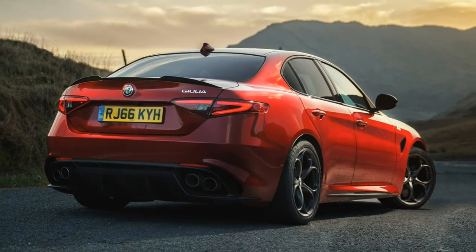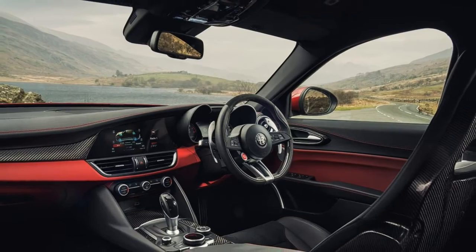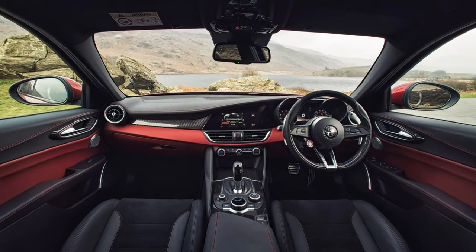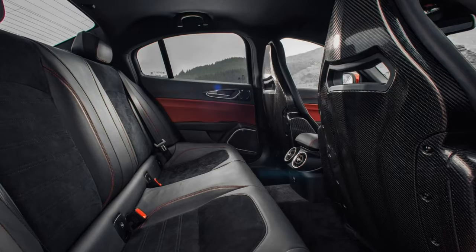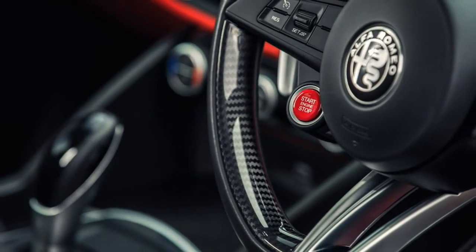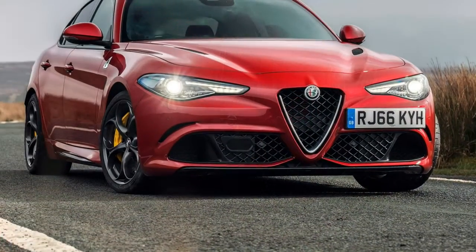You can also select the following performance options. Performance pack: steering wheel paddle shifters, limited slip differential, Alfa Active suspension. Sport pack: aluminium tunnel cover and front door molding, sport leather steering wheel, aluminium sports pedals, footrest, bi-xenon headlamps. Sport pack plus: the above with the addition of brighter bi-xenon headlamps with adaptive front lighting system and headlamp washers.